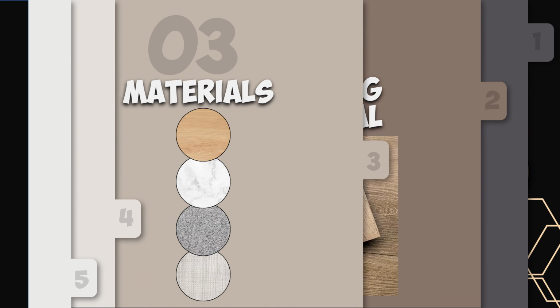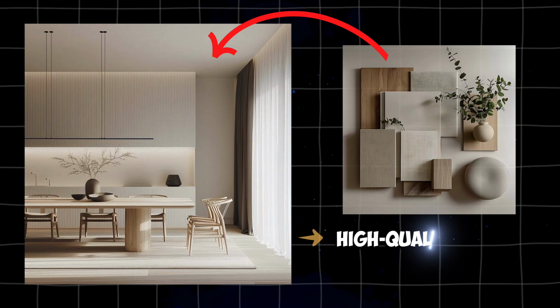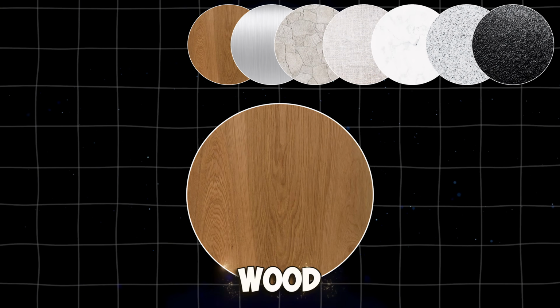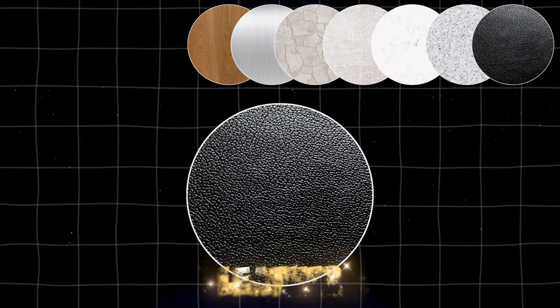Now let's identify the materials that we're going to use in this project. Modern minimalist design emphasizes simplicity, functionality, and the use of high-quality, unadorned materials. We have wood, metal, stone, textile, marble, granite, and leather.